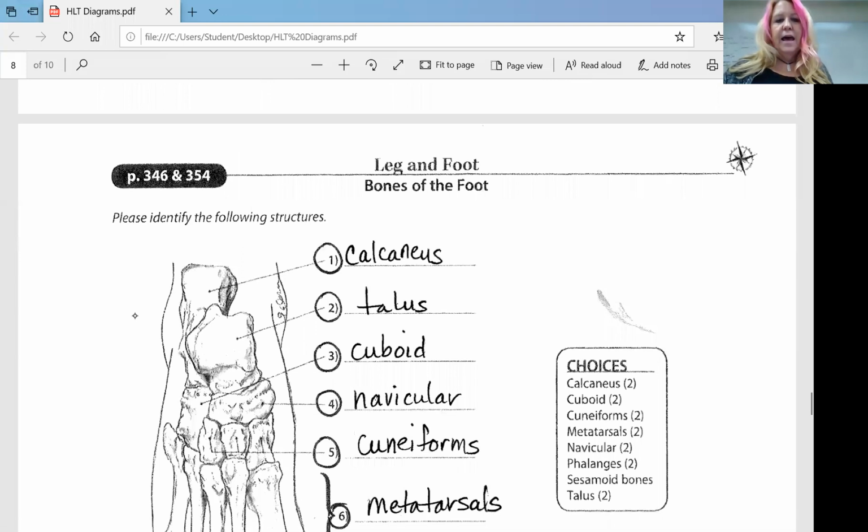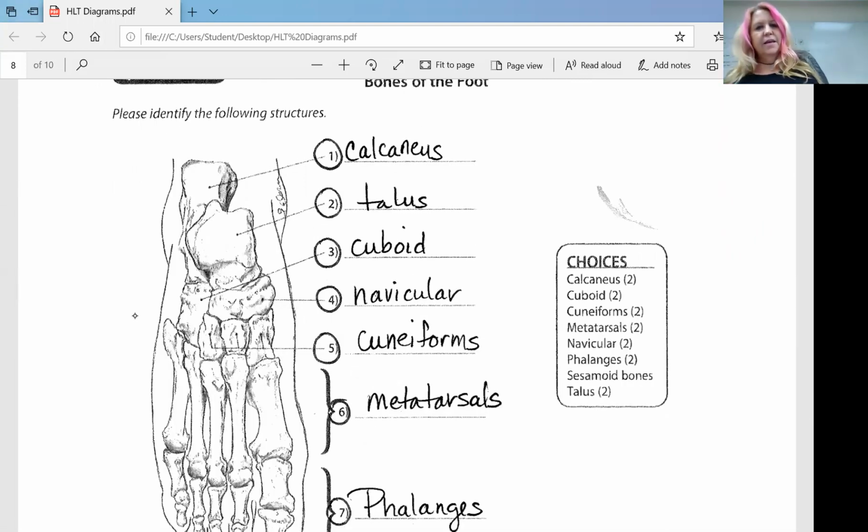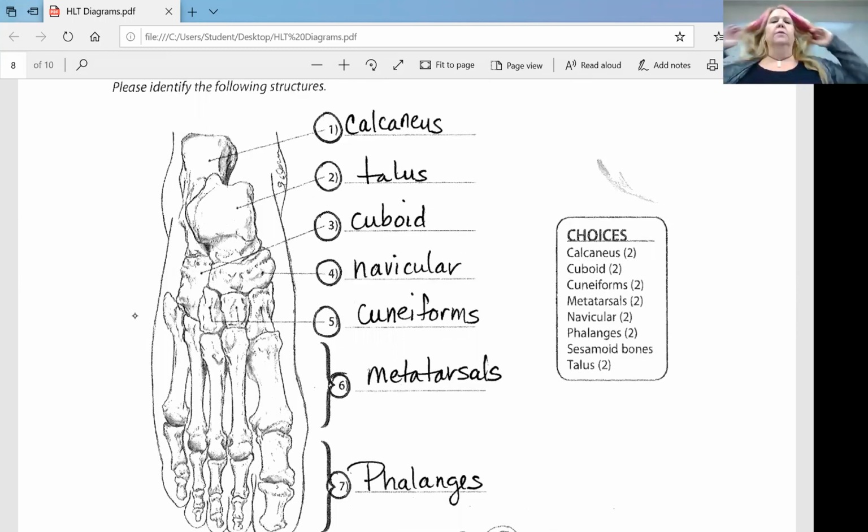All right, so we have calcaneus, talus, cuboid, navicular, cuneiforms, metatarsals, and phalanges. And I'll also write on the board our way to remember those bones of the foot. I mentioned it to you guys the other day, the never totally consumed curdled milk. I've also done the cute, cuddly tigers need milk. So there's different ways to remember that one.